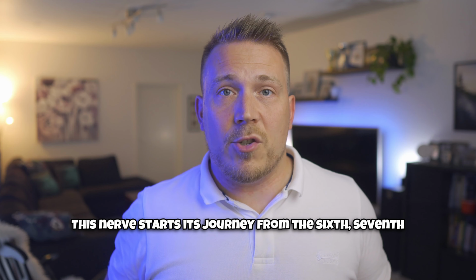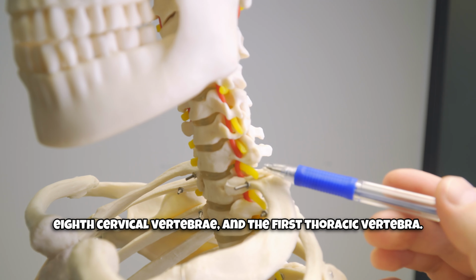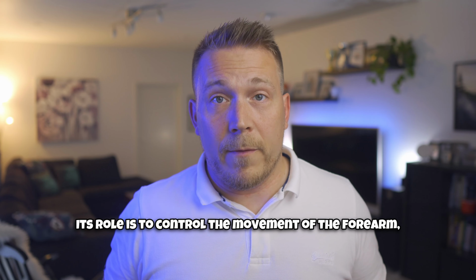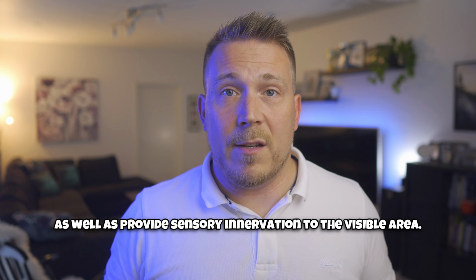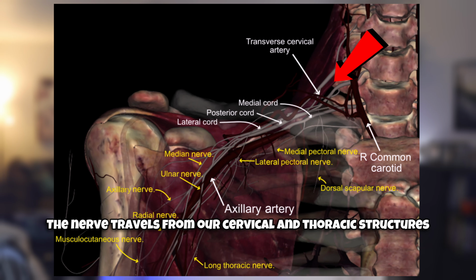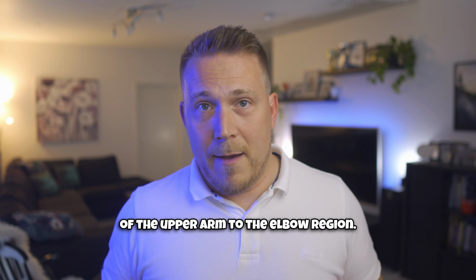The nerve starts its journey from the 6th, 7th, 8th cervical vertebrae and the first thoracic vertebra. Its role is to control the movement of the forearm, wrist, hand and fingers, as well as to provide sensory information to the visible areas. The nerve travels from our cervical and thoracic structures downwards towards the armpit. From there, it continues along the inner surface of the upper arm to the elbow area.